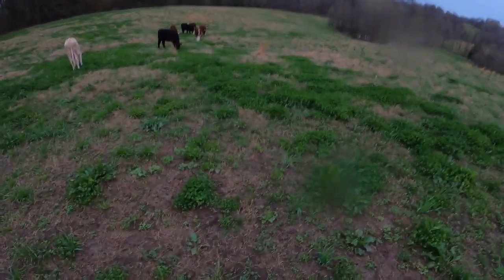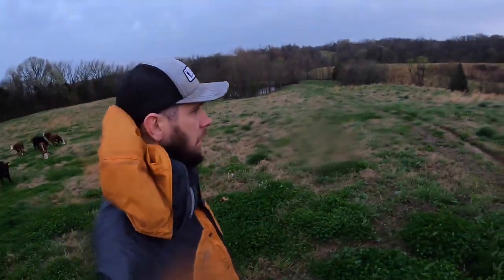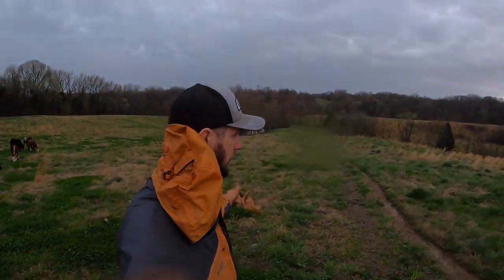Clover in here, a lot of white clover, there's some red clover in the pasture. We've got a lot of crimson clover. The fescue's really coming on strong.